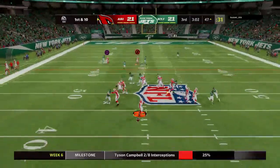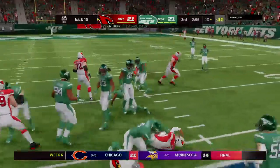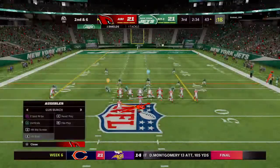After the turnover, here's Murray. Forced out to his left. He won't find a ton of space following the display of power as he's down just inside the 45. 2nd and 6.